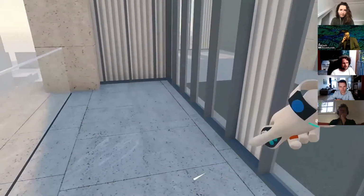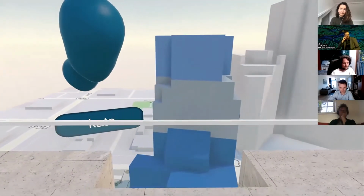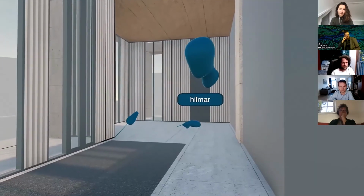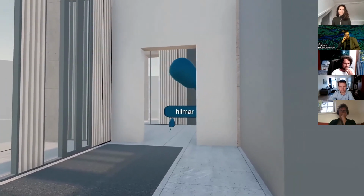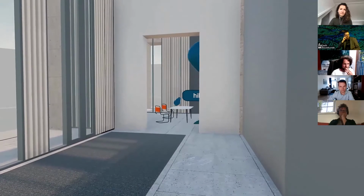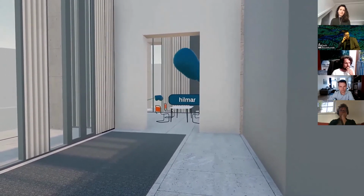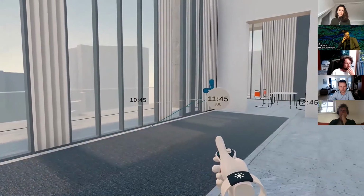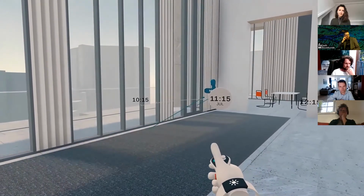Let's jump to human scale inside the building and check out the view. Creating spaces while experiencing them from human scale is really powerful. And these validated spatial objects can be used again once loaded back as native Revit geometry. And of course, we can play with the time of day to get a feel for how the light will flow into that new meeting space.